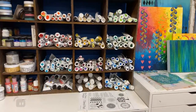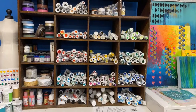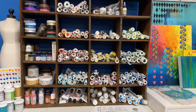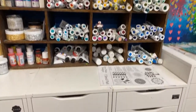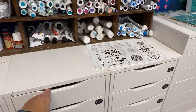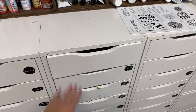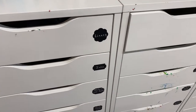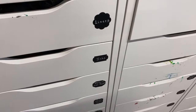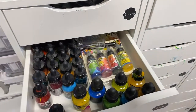So this is how Sue stores her acrylic paints. She puts the color tab on the cap and then lays them in this little shelf here so she can easily see. I asked her, what is your favorite paint? I don't know that she really has one. There's just so many to choose from. And she's got these. All right, my daughter-in-law, Meg, I hope you're watching. She would love that she has actually labeled the drawers. So in here is a bunch of different inks.